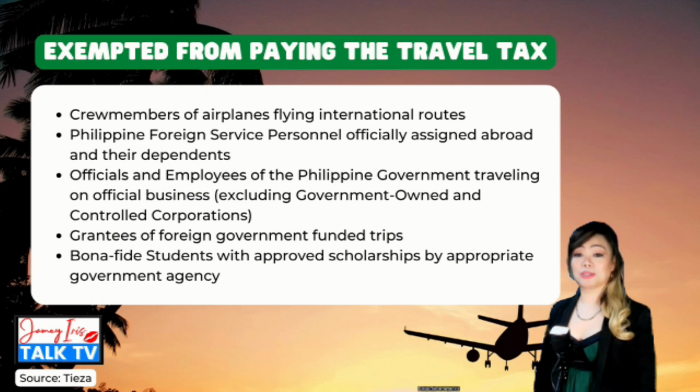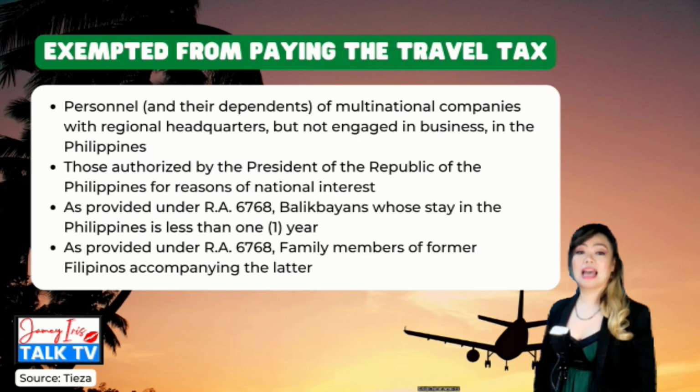Philippine Foreign Service personnel officially assigned abroad and their dependents, and then officials and employees of the Philippine government traveling on official business, excluding government-owned and controlled corporations. Grantees of foreign government-funded trips. Then, bona fide students with approved scholarship by the appropriate government agency. Next one, personnel and their dependents of multinational companies with regional headquarters but not engaged in business in the Philippines.